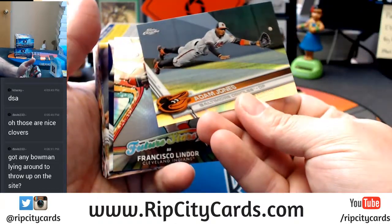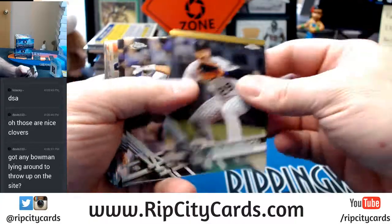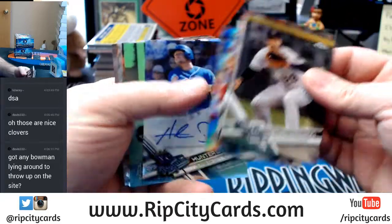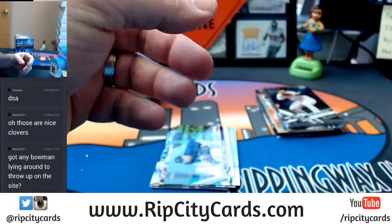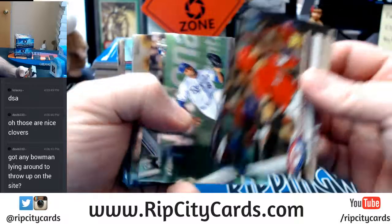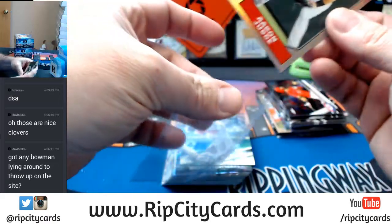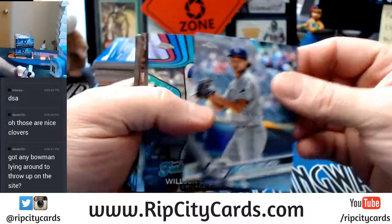Adam Jones, refractor for the Orioles. That is his base version. Purple Bartolo Colon for the Braves, refractor. Alex Reyes, Shimmer. Hunter Dozier, Kansas City Royals, autograph. Freddie Freeman, refractor for the Braves. Aaron Judge. 87th anniversary. I hear those are selling well. Chris Archer, Refractor.